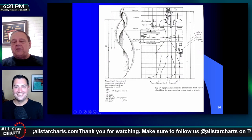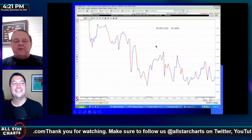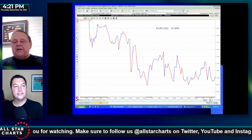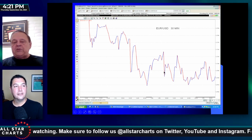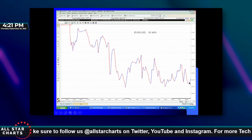I think the next one is the most important slide of all. Okay, now let's put this together for the market. We've given you some ideas about those numbers that we looked at: 618, 786, 1.27. This is a picture of the euro over the last 10 days of trading.